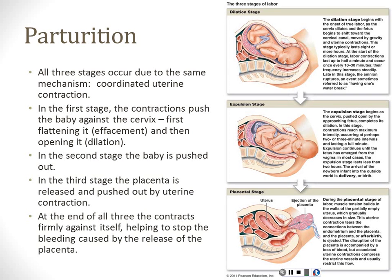Okay, so because it's pushing in all directions, this is the weakest spot, so the pressure is downward, okay? So as the uterus contracts against the cervix, okay, this is the cervix right here, the cervix starts to get thinner. It compresses. Okay, we call that effacement. So this process.